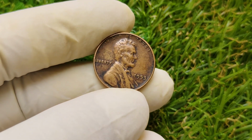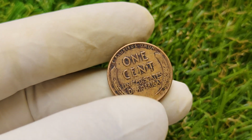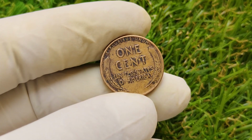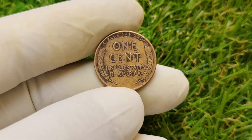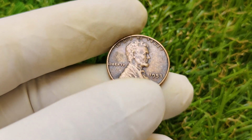Well, in total more than 700 million of these pennies rolled out of U.S. mints. There were 3 versions minted that year: one from Philadelphia, one from Denver, and one from San Francisco. The Philadelphia mint did not use a mint mark, while Denver pennies have a small D and San Francisco pennies have an S under the date.